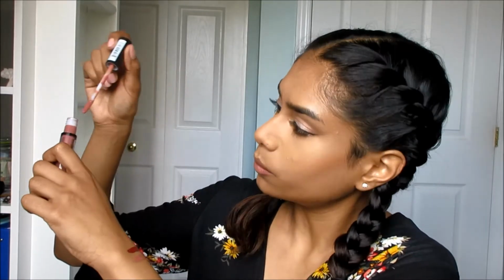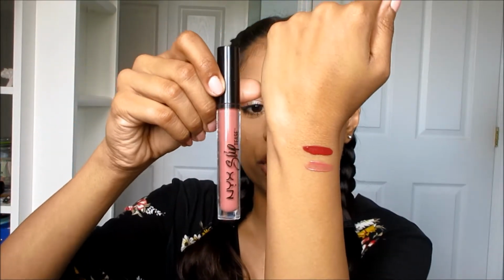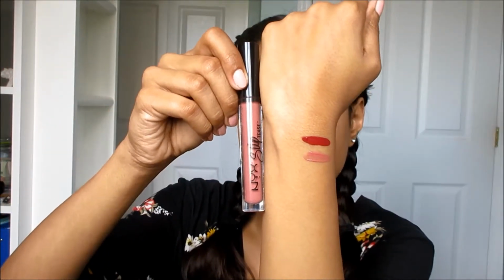Why don't we go ahead and swatch the lighter one. This one is called I Woke Up Like This, hey. But I didn't wake up like this, obviously. And it's a really pretty nude if I remember correctly. Ooh. Okay, so that is what this shade looks like, the shade I Woke Up Like This. It's a really pretty nude, so I'm gonna keep this one.